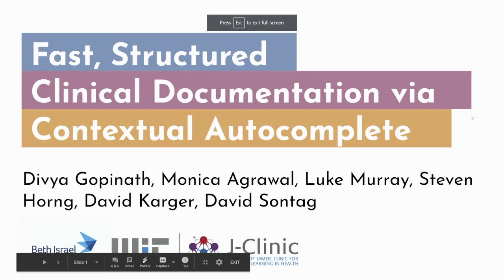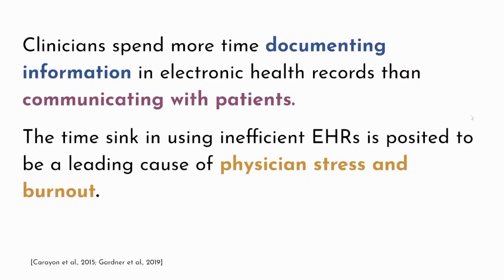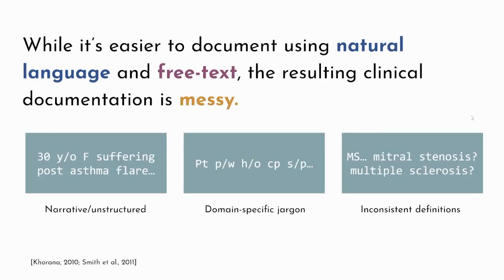My name is Divya, and today I'll be talking about our paper, Fast Structured Clinical Documentation via Contextual Autocomplete, which is work out of both Beth Israel Deaconess Medical Center and MIT. Clinicians currently spend more time documenting information in electronic health records than they actually spend communicating with patients, and this time sink is posited to be a leading cause of both physician stress and burnout.